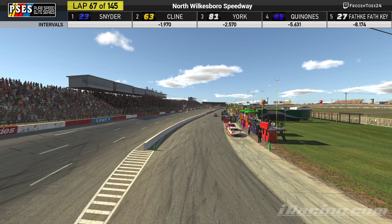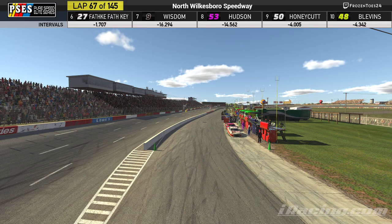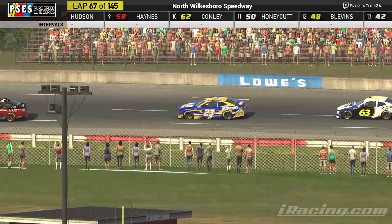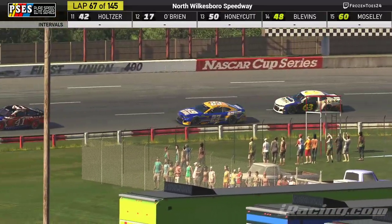Lap 67 of 145. And let's take a look. Joshua Hale up there. We have Cole Snyder. These guys are all lined up. And we have Justin Mons in that 41.